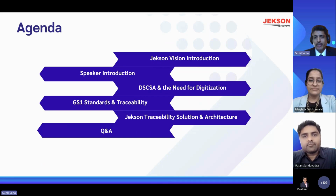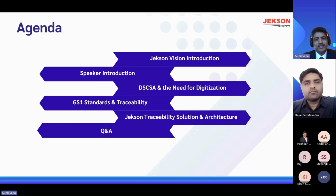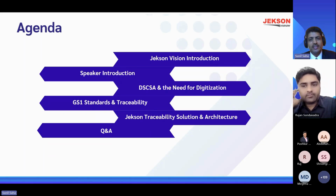I know there are different participants at different stages of their implementation. Some of you would be already implemented and looking forward to more and new information. Some of you are in the implementation stage, and some of you probably yet to start. So keeping that in mind, I'm going to start with some of the basics so that participants who are new or yet to start can relate and connect to the DSCSA regulations better once they know about serialization.